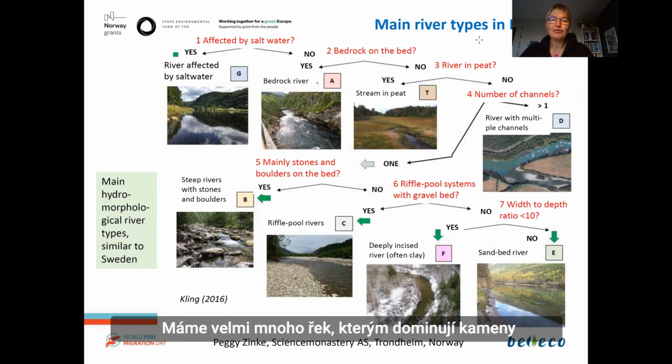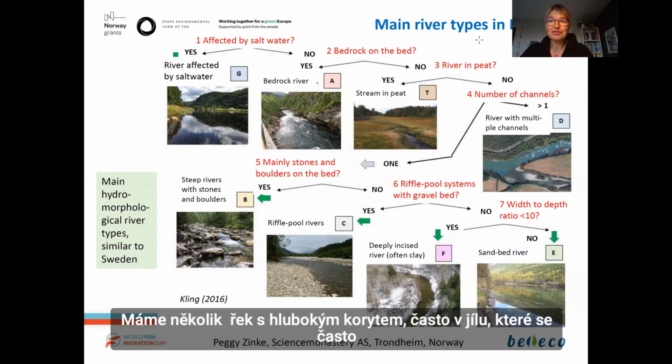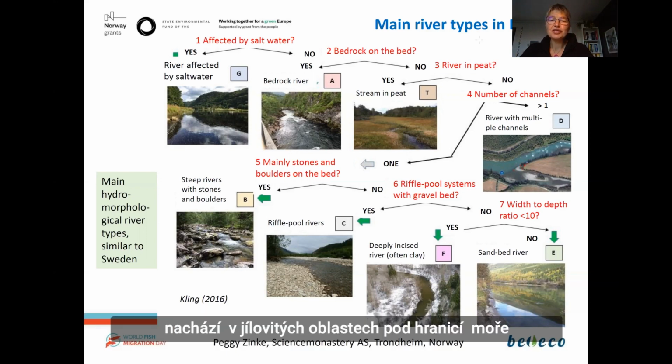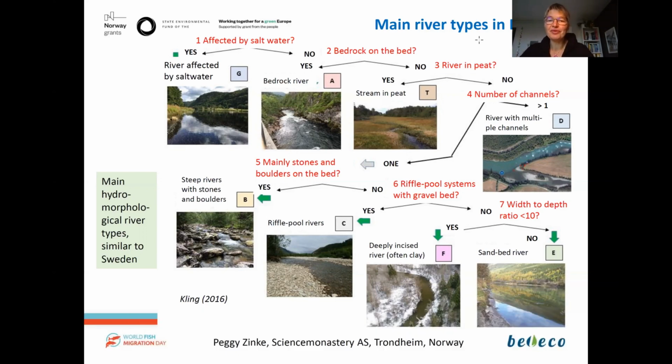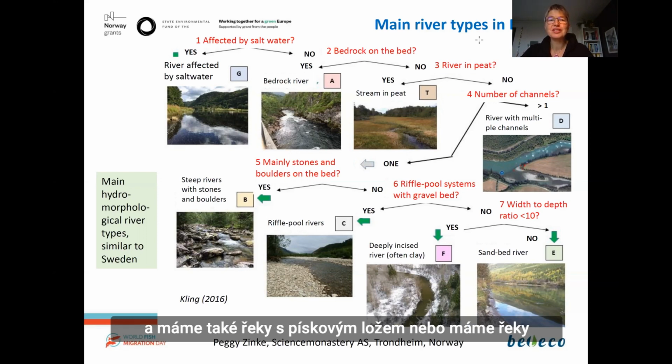We have very many rivers which are dominated by stones and boulders or bedrock rivers, because we have steep rivers, we have large slopes, in particular in the western part, but we also have riffle pool rivers. For example, many of the typical salmon rivers have at least some parts of these properties. We have some deeply incised rivers, often in clay, which are often situated in the clay areas below the so-called marine border. That means in areas which were formerly inundated by marine conditions. And we also have sandbed rivers, or rivers in peat, in particular in the higher mountains. And we also have rivers affected by salt water close to the fjord or to the sea, which are grouped into a separate group.